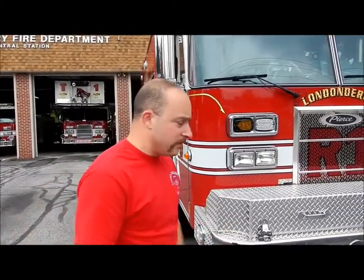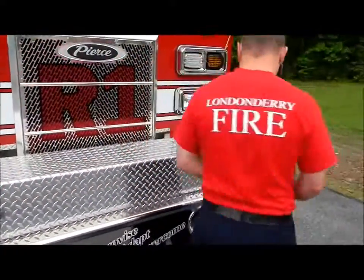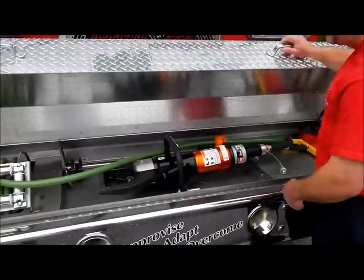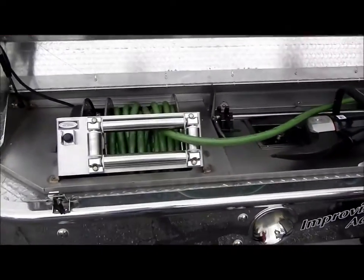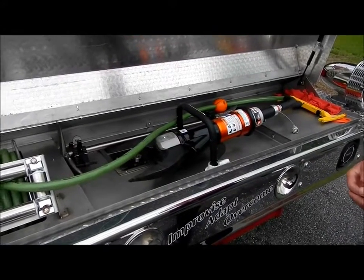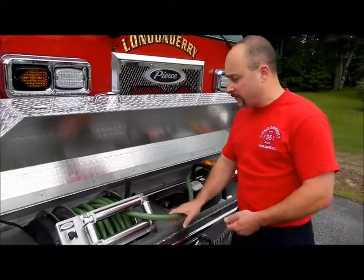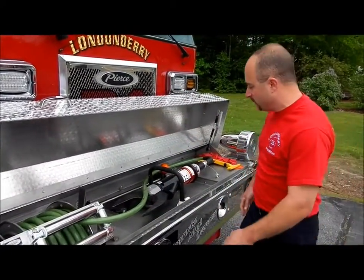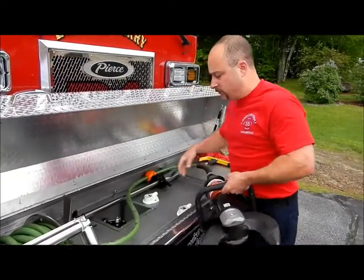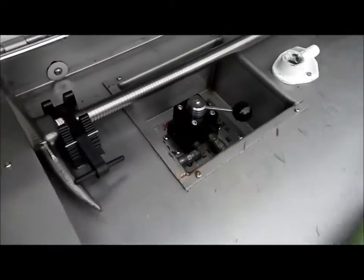So we'll start here at the front bumper. This is our primary attack line for extrication. So we leave this set up all the time, ready to go. We have the Hamatro 9-inch cutter on there, and our core reel that comes right off. So again, easy, quick deployment, just like our engines. All you have to do is grab your tool, hit your dump valve, and you're ready to go.